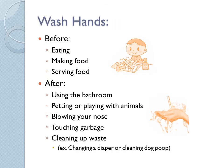You should be washing your hands before eating, making food, and serving food. And any time after using the bathroom, petting or playing with animals, blowing your nose, touching garbage, or cleaning up waste, such as changing a diaper or cleaning up dog poop.